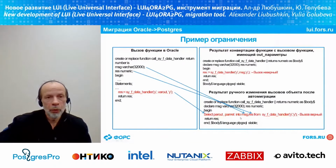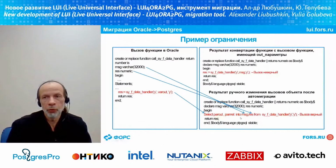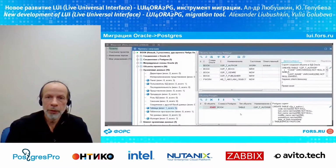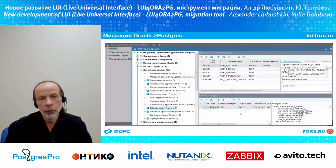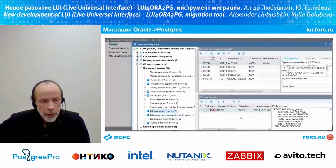Here are some examples. As for the appearance of these screen forms, where the system is stored and where the migration project is stored, here you can see quite a friendly web interface, imitating Microsoft a little bit in the browser. This is done on the second product, and I will be talking about it a little bit later.